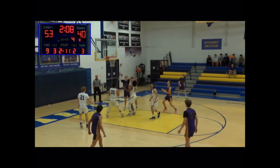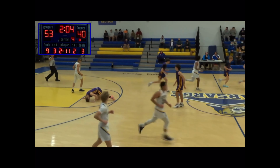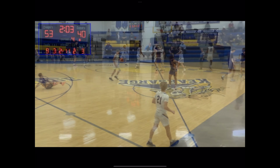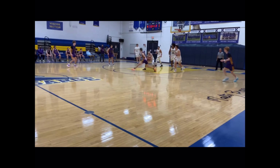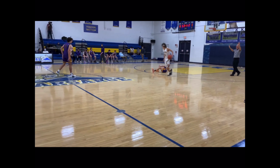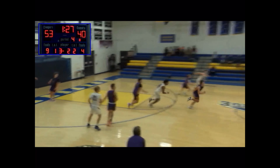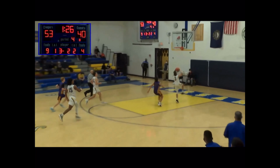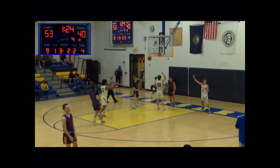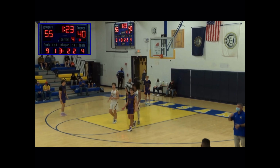Thought about a three, instead comes up short on the two. Sam Carl with a rebound. And Loins. These are important teaching moments for Silas Ayers. They go home run. And Carl will finish it off. There'll be a goaltending there on that play, but count the basket.